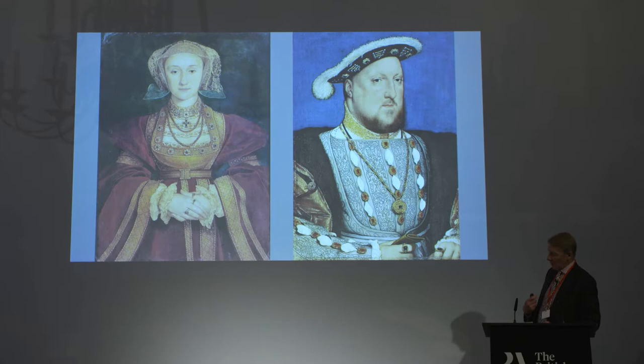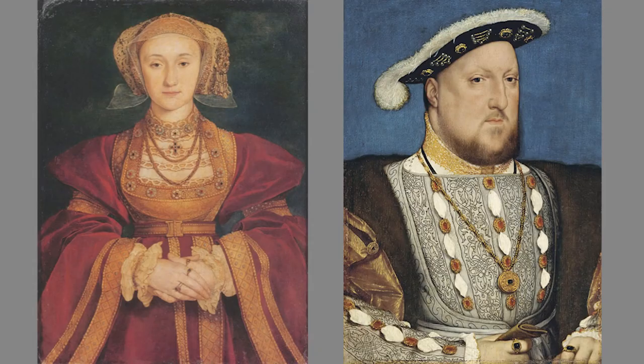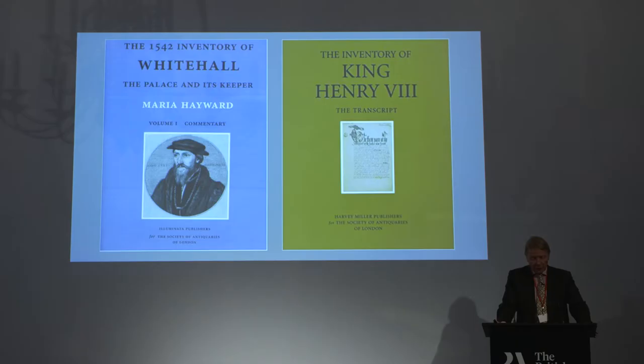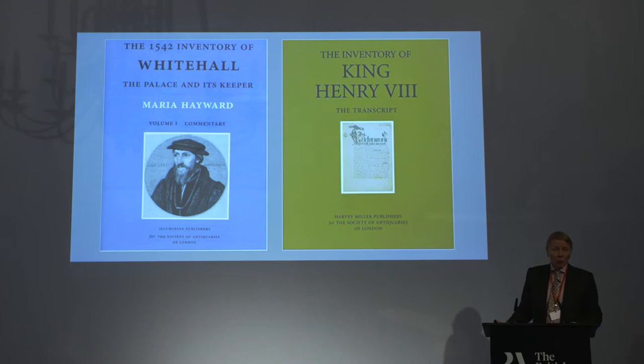Well, there we must leave them to it. Maria Haywood, in her work on the Whitehall Palace inventory of 1542, suggests... That is the cover of the Whitehall inventory transcription and the Great Inventory of 1547. But Maria Haywood suggests that the king's bedchamber measured about 40 by 20 feet, the same size as his dining room, and a similar size to a number of other privy chamber rooms.